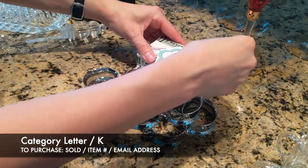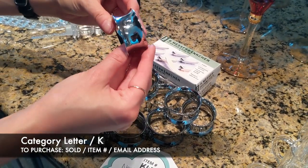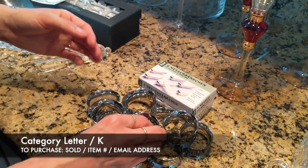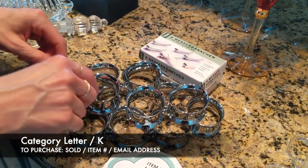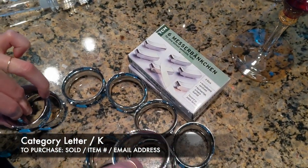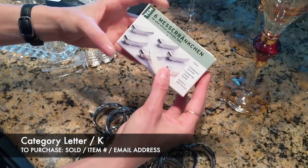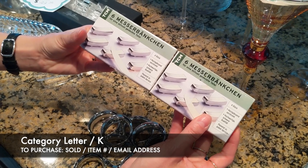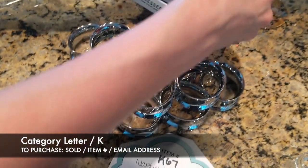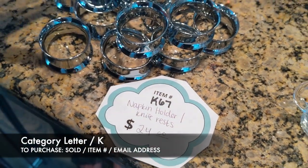Next, we have our napkin holder and knife rests for $24. All of these napkin rings are just a basic silver. They're really, really pretty, though. Nice and lightweight. So that's going to come with all of these here. Sorry, I didn't count them out. So we've got 3, 6, 9. There are 12 napkin rings here. And then there are also going to be 12 knife rests. These are the TCM brand, which is German, and they're stainless steel. New in box. And that's going to be $24, K67, for the napkin holder and knife rests.